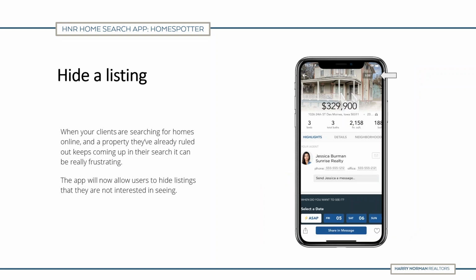So this kind of comes into play. Let's say, for instance, you have a client who has already done a home search. They've already gone to open houses, and they figured out that a particular property just doesn't suit them. So then they will have the opportunity to hide that listing so that when they go into that listing they see on the application, they will then have that trash can icon listed at the right-hand side of the app towards the top, and this will allow them to hide it from being able to view it within the search on the application.